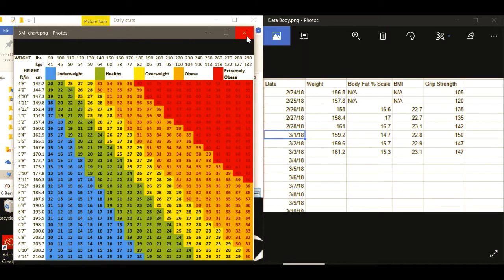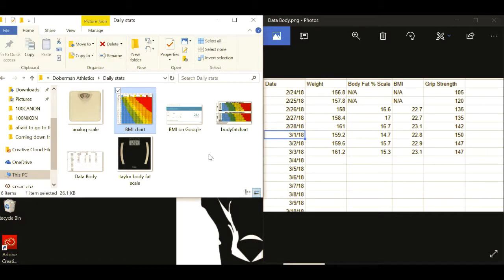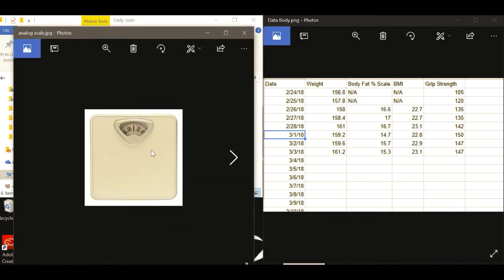It's very easy. And the last thing that I keep track of is my grip strength. The reason I keep track of grip strength is because you use your wrists and your hands on every single upper body exercise that you do. So it's extremely important to have a strong grip strength and a strong wrist, okay? But to say the least, it's very easy to calculate on a day-to-day basis to track your improvements if you are improving. And what I do is I have an analog scale like this.